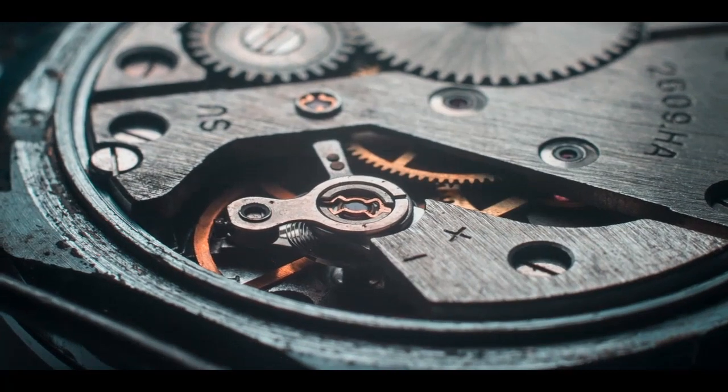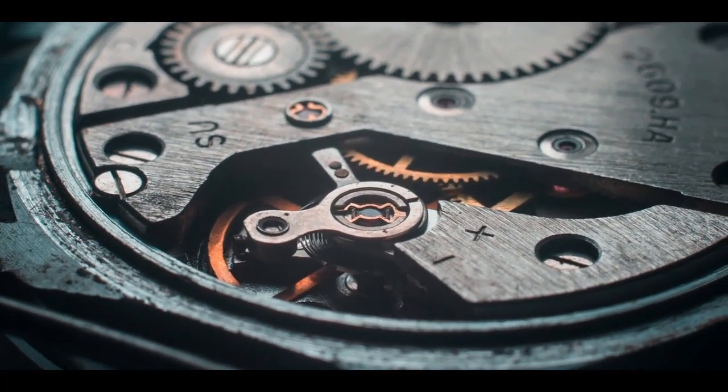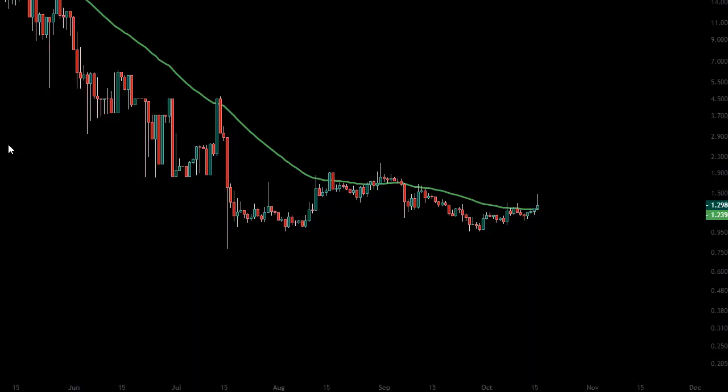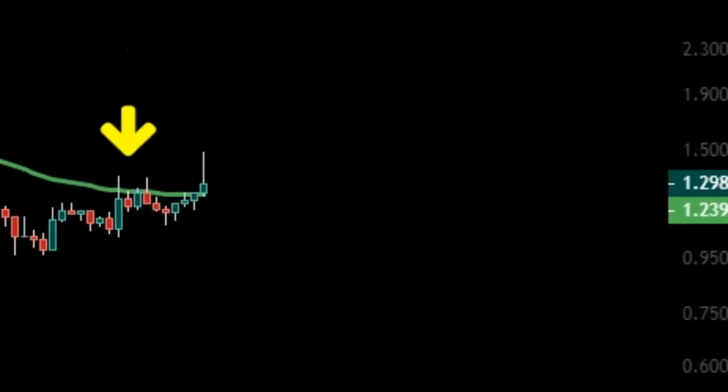Now I don't want this video to be prolonged more than it needed to be, but this is the important stuff. What you're seeing on the screen is the 34 exponential moving average on the daily chart. Here, well, practically here and here, provided us great resistance. So you can see the significance of this moving average. It is currently standing at $1.23.